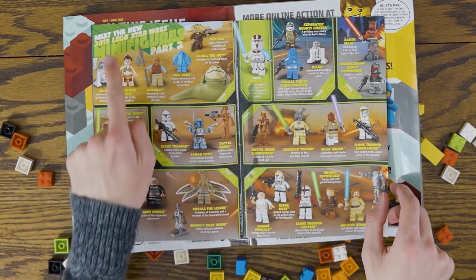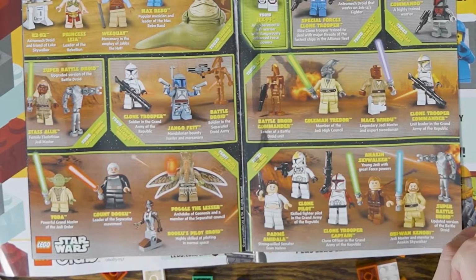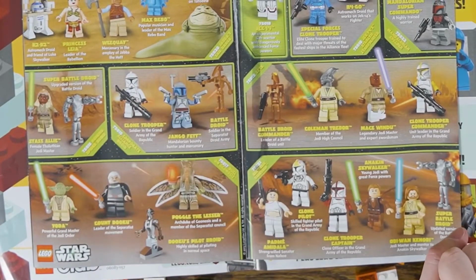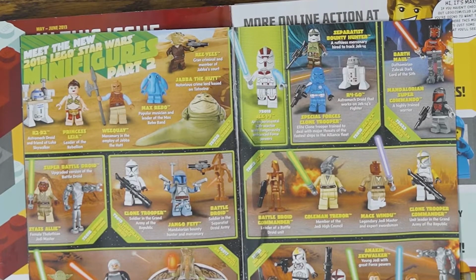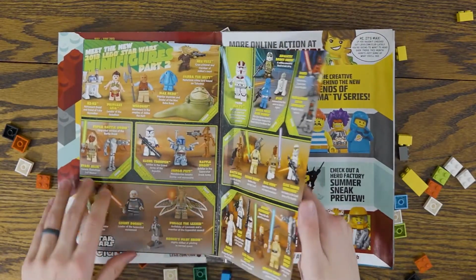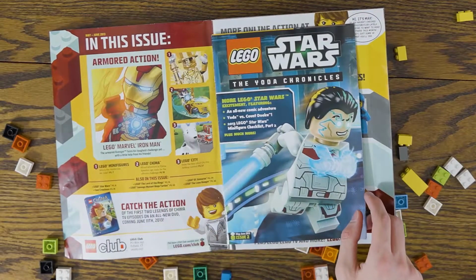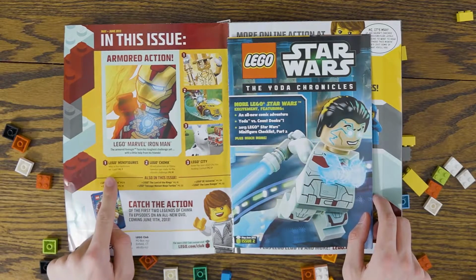On the next page, we can see the complete part 2 of the 2013 new Lego Star Wars minifigures, and there are quite a lot here. There's a Max Rebo. That's cool. Okay, that's the one I want. Out of all the ones on this page, I want a Max Rebo minifigure. That is sweet. And then we close with this Who is Jek 14? I don't know who Jek 14 is. I guess you have to watch the show, because I don't know, and I didn't watch the show.